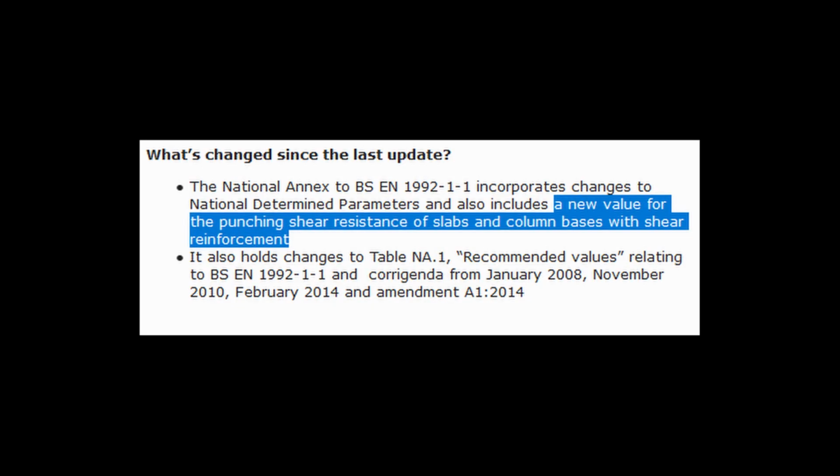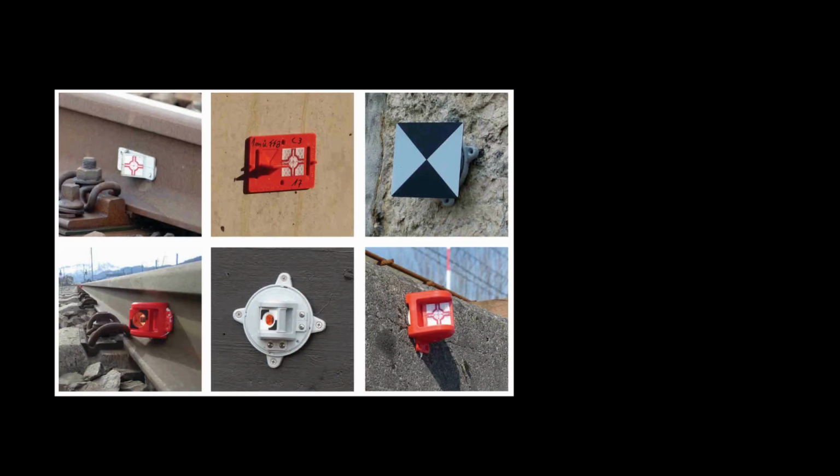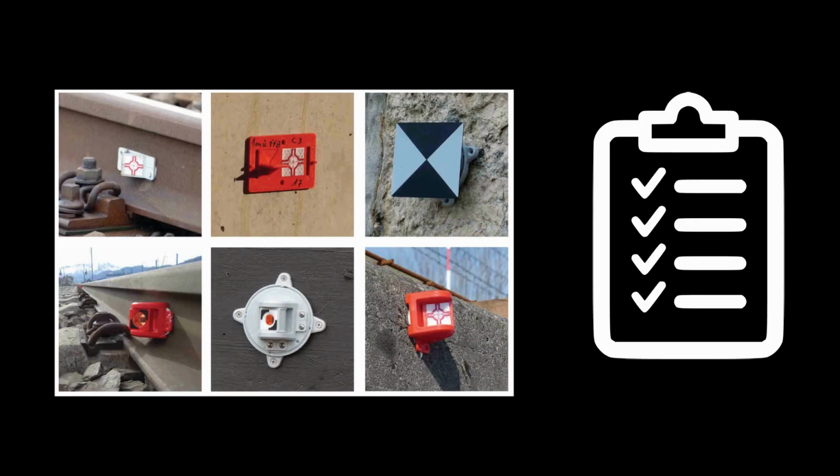In response to this event, preventative measures have been taken. Eurocode 2, released in 2004, the successor to the British standards of 1997, has increased the safety factor for punching shear resistance of slabs with shear reinforcement. Also, some building owners have developed an inspection regime for identifying deterioration and damage using survey tools and regular inspections.